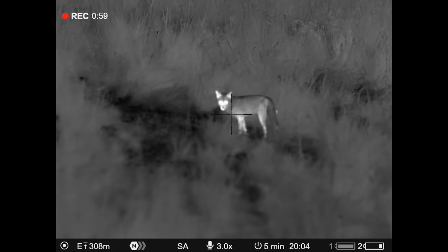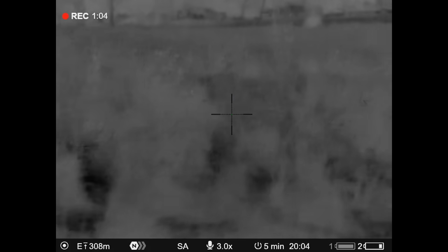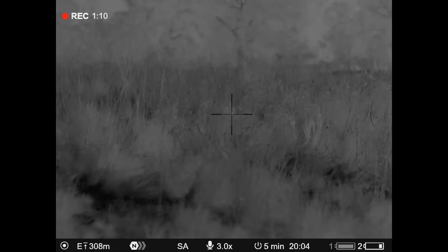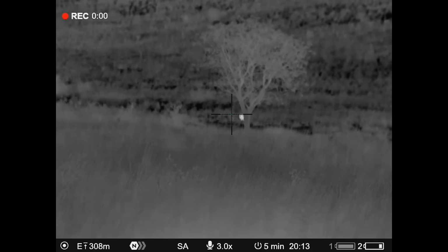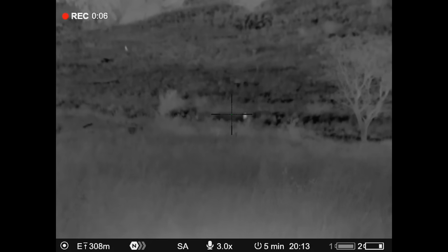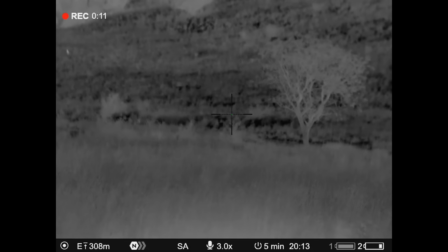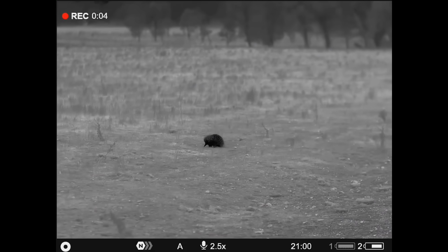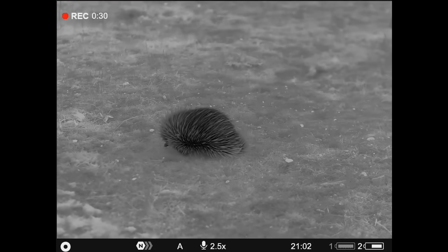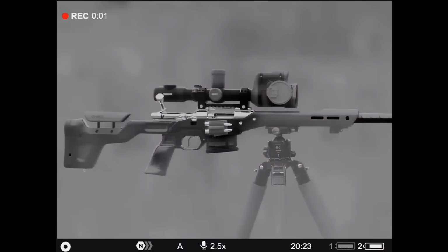Based on his head. Cheeky bastard. One dead pig. You ever seen an echidna in the thermal? Well, there you have. One rifle there.